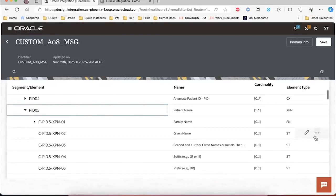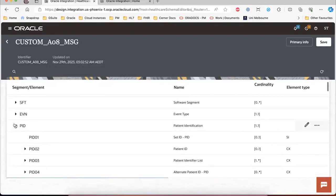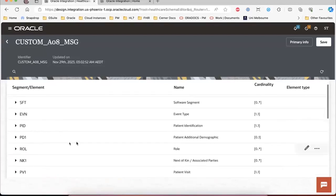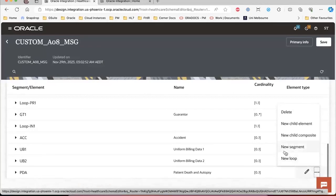Now, you could go and edit these. You can change them. You can add new segments. You can do whatever you like in this editor. Typically, you don't change the out-of-the-box segments. Typically, what you do, very similar to B2B, is you would come to the bottom here. You would delete the segments that you're not planning to use for your message, and you would add a new segment. So you'd add a new segment here. I'm not going to do that in this demo.